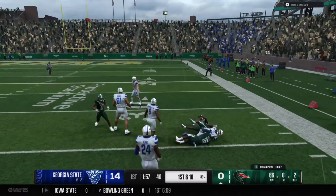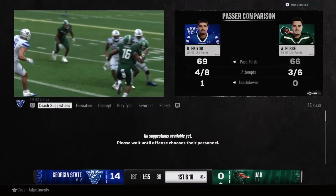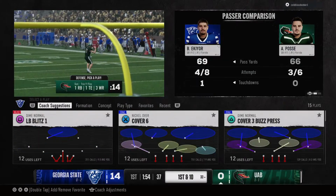He's got it down the right side. And they'll do more than move the chains. They'll move that thing more than 30 yards down the field before he's finally stopped.